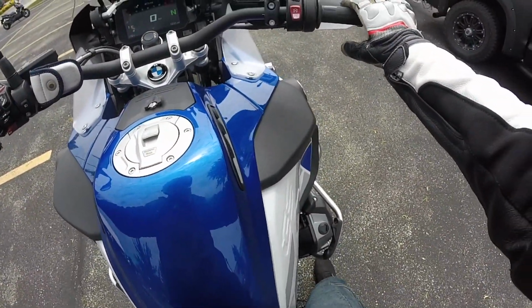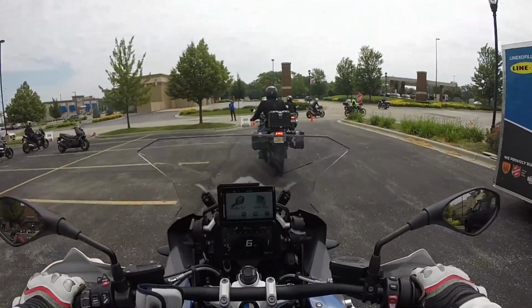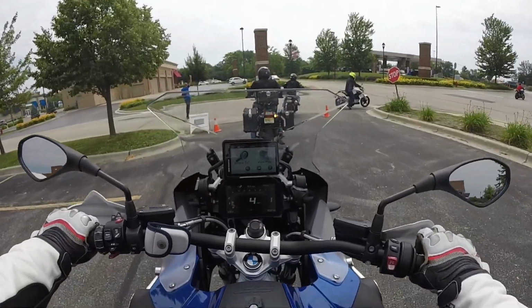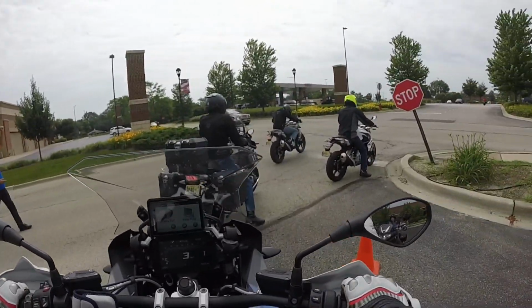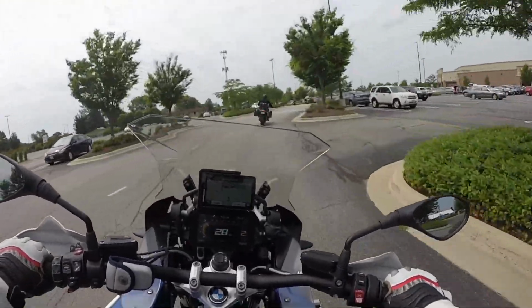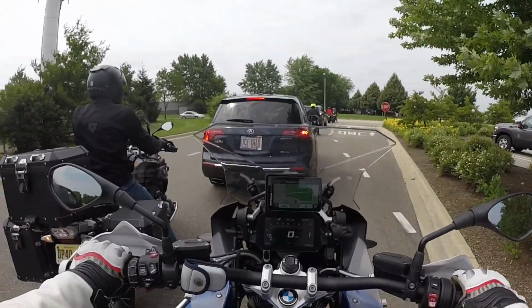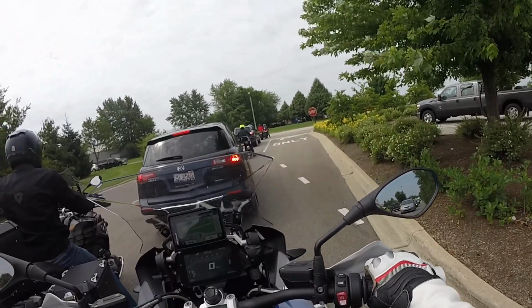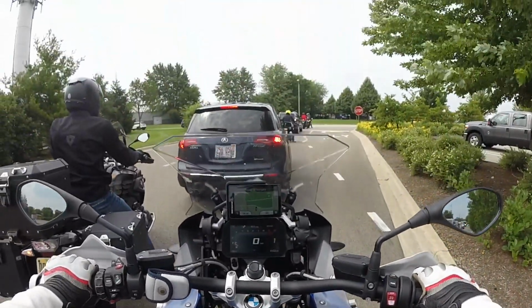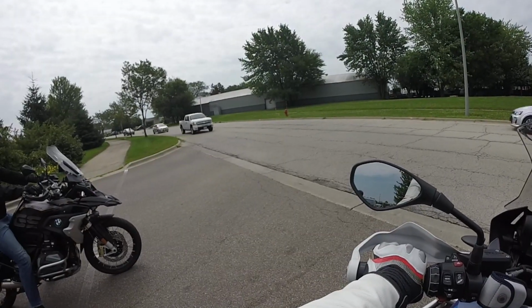I'm basically almost flat-footing on this thing. I don't think it's any taller than my Multistrada, but it's wider because of this huge 7-gallon tank. Looks like we might have some noobs in this group. A couple people killed their engines, they stalled it, and that's how we got these cars in between us. Yeah, I'm 6 foot tall, and my heels are barely touching the ground on this thing. I don't know if the seat is in the low position or the high position. No, this sucks.